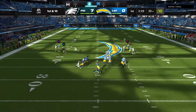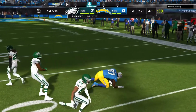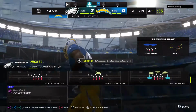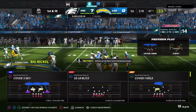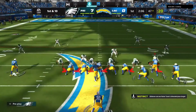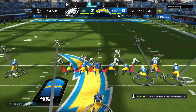Herbert on 1st down now. And it's hauled in by Jared Cook. And he'll be taken down, but not before he works it past the 50. A good gain again. That's now 31 yards combined on those last 2 plays. So from Philadelphia territory now, here's a 1st and 10 at the 47.